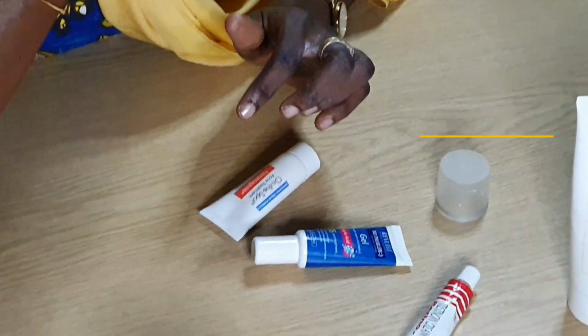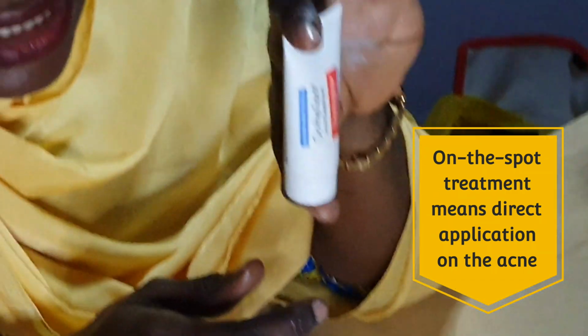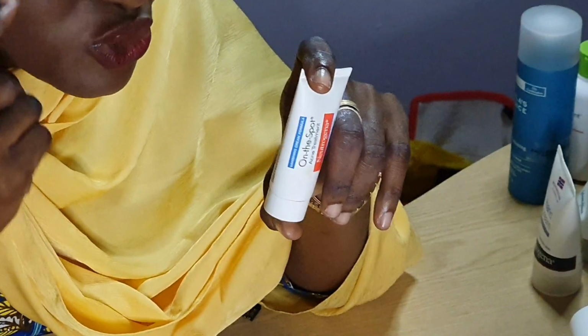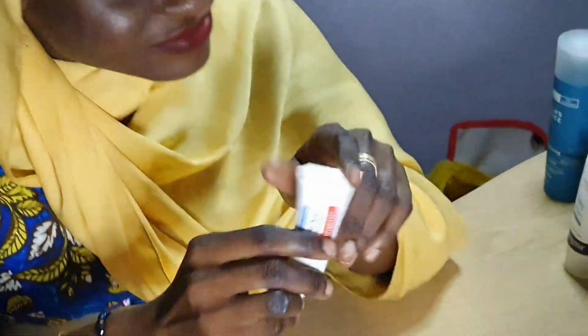So when they say on-the-spot treatment for acne, you are applying that on the pimples, on the acne itself in the morning. So for example, this is a 2.5% benzoyl peroxide cream. You just apply it on the lesions in the morning. And after applying, it's better to do it in front of a mirror because it can leave a white cast on your face. So make sure you blend it in. And just immediately after that, you ensure you use your moisturizer.